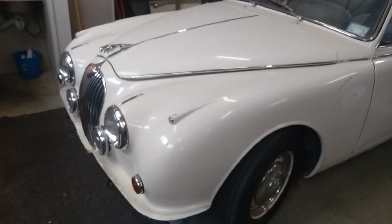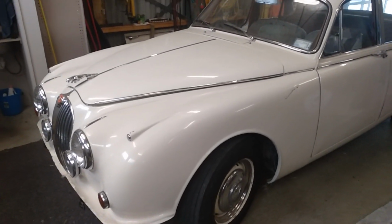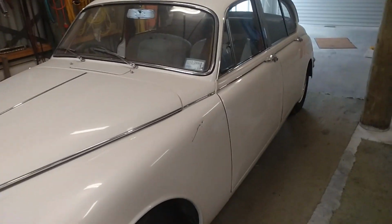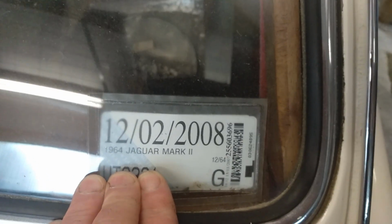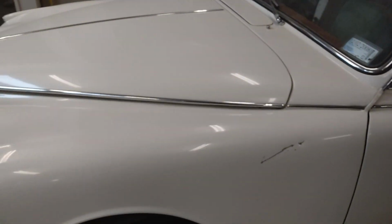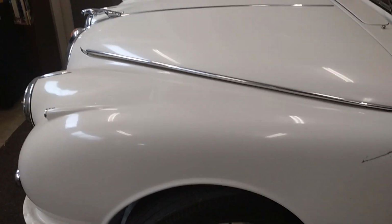Alrighty, so I'll make this my first video on car stuff. So this is my dad's Mark II Jag. It's a '64 Mark II, last registered in 2008. Jeez, I didn't realise it'd been off the road that long. She's still got the old original cross ply tyres on it and everything.